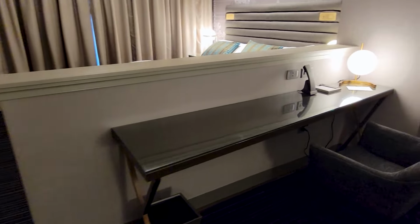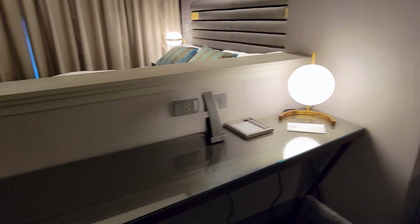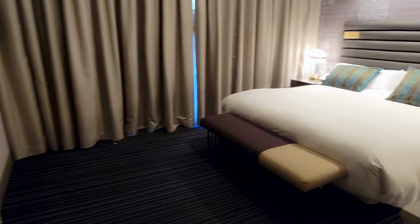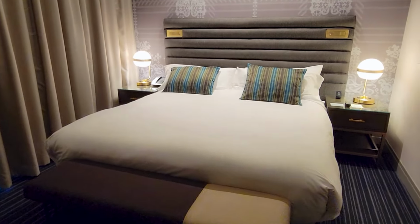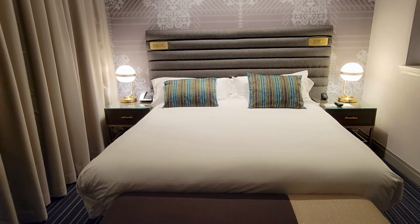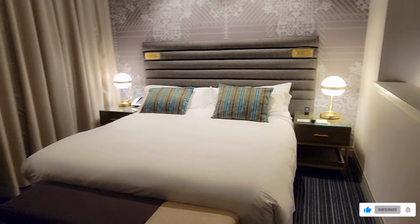I like the desk area. I'm going to set up a couple monitors, get business done. Me and my awesome business associates will make all the freaking ducats. And would you say that's a king? Not sure. It might be a king.